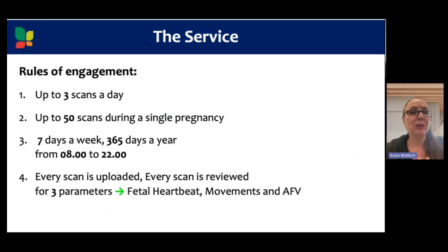The rules of engagement were, first of all, you can do up to 3 scans a day. Israeli patients can go crazy and do even 10 scans a day, so we limited it to 3 scans a day. You can do up to 50 scans during the entire pregnancy. We are available to provide the interpretation and the feedback 7 days a week, 365 days a year, from 8 a.m. to 10 at night throughout the year.